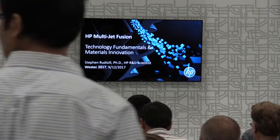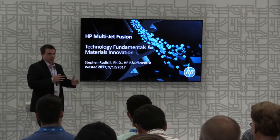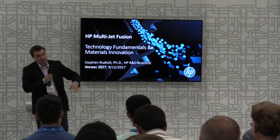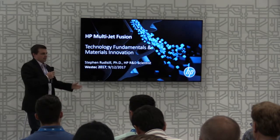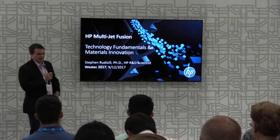and materials innovation. A lot of this is going to be kind of the business story, what our angle is on entering the additive manufacturing market. But then I'll get into some technology comparisons and where we think what differentiates us as a technology, and discuss, in vague terms, some futures angles on what we're doing.